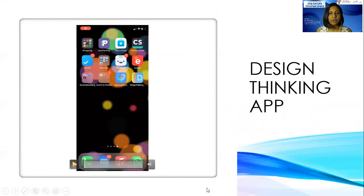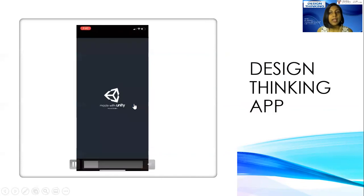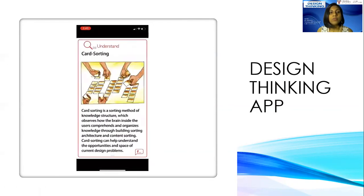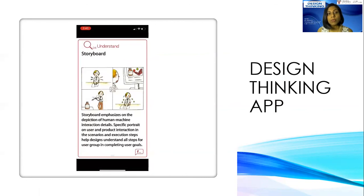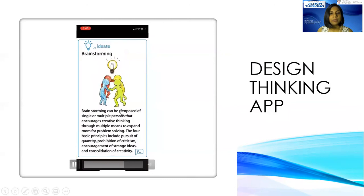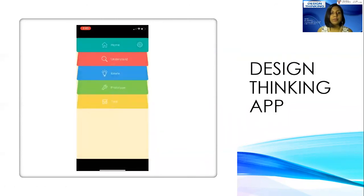So if you want to learn more about design thinking, this app can be very helpful. Let's watch this video. This is the app, and when you click on the app, it is quite informative as it shows you a few design thinking concepts. If you want to understand more, you probably have to purchase it. It's got all the 5 steps and you can have a look at it in your own time.